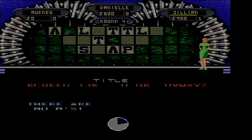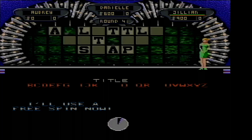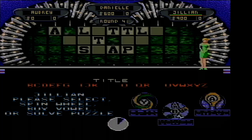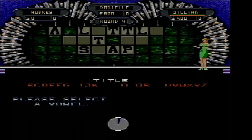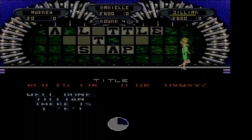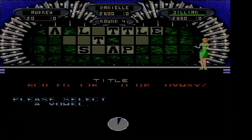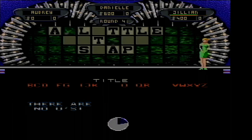There is not, but you do have a free spin. You want to use it? Would you like to use your free spin? Yep, gonna use it. Alright, choose a letter. An E. One E. Choose a letter. No, there's no E. My turn.